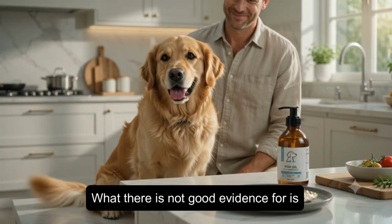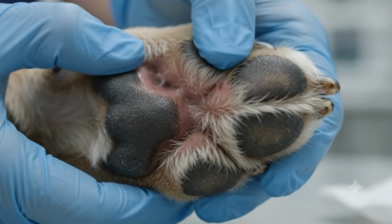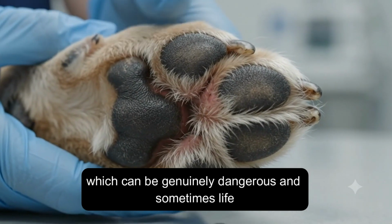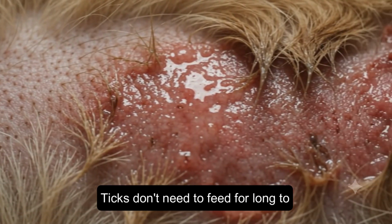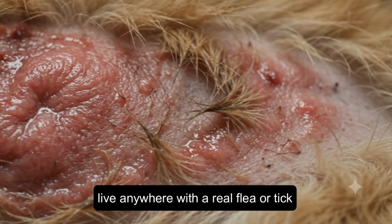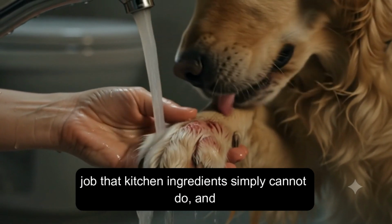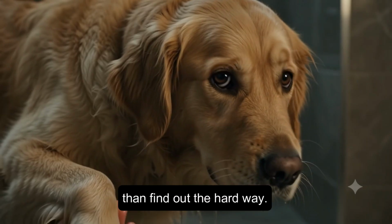What there is not good evidence for is that any home remedy reliably prevents flea infestations, or more importantly, protects your dog from tick-borne diseases like Lyme disease or ehrlichiosis, which can be genuinely dangerous and sometimes life-threatening. Ticks don't need to feed for long to transmit disease. So here's my honest clinical stance. If you live anywhere with a real flea or tick population, a vet-recommended preventative is doing a job that kitchen ingredients simply cannot do. And I'd rather you hear that clearly from me than find out the hard way.